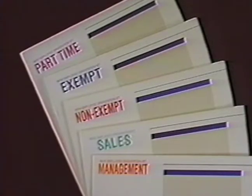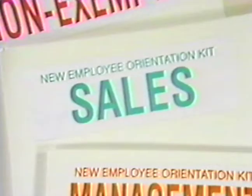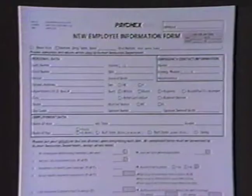Let's begin with the new employee orientation kit. The folder must correspond with the position you have been hired for. Check to see you have the correct one. First, from your kit, pull out the instruction form and hand it to your supervisor. Now, in your kit, find the sheet titled New Employee Information Form.